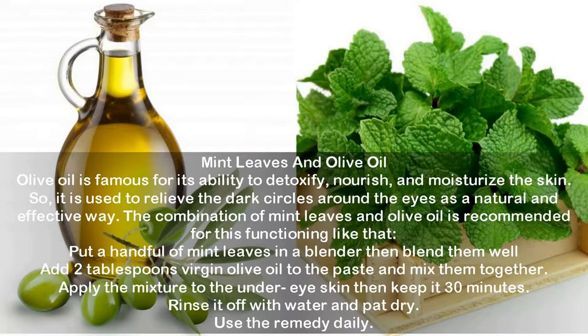Olive oil is famous for its ability to detoxify, nourish, and moisturize the skin. So, it is used to relieve the dark circles around the eyes as a natural and effective way. The combination of mint leaves and olive oil is recommended for this purpose. Put a handful of mint leaves in a blender, then blend them well. Add 2 tablespoons of virgin olive oil to the paste and mix them together. Apply the mixture to the under eye skin, then keep it for 30 minutes. Rinse it off with water and pat dry.